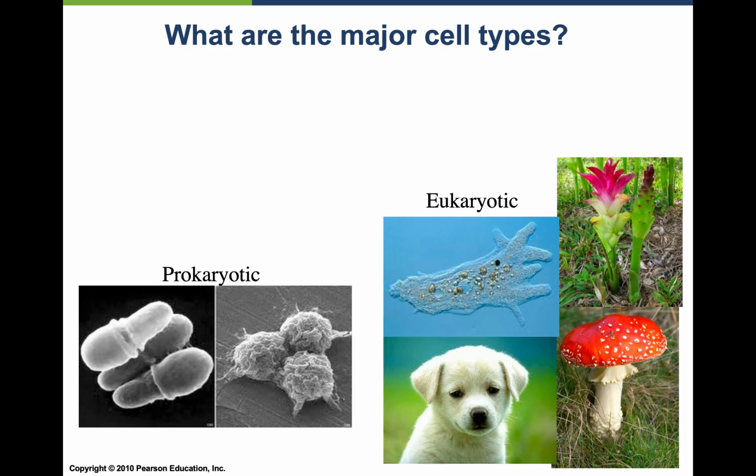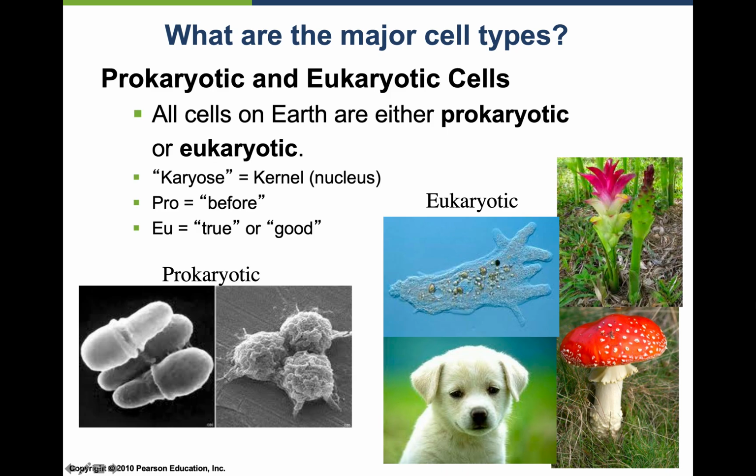Okay, so let's talk about the major types of cells. So you have the prokaryotic cells here, which are not so attractive, often very tiny, and eukaryotic cells, which can also be unattractive and tiny, but also add up to something incredibly adorable, right? So talking about the two different types, all cells on Earth are either prokaryotic or eukaryotic. So karyos means kernel, that there's a nucleus. So you kind of have this pro, or before the nucleus, and you have the eu, or the true nucleus, and that's the difference between these two cells.